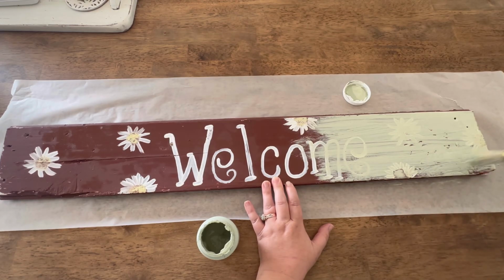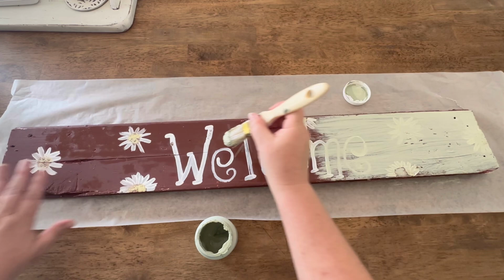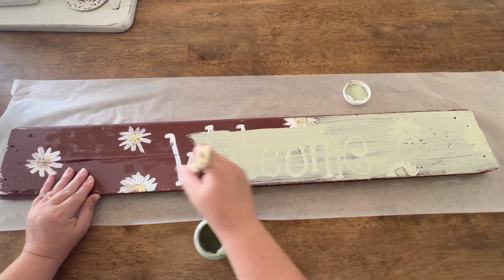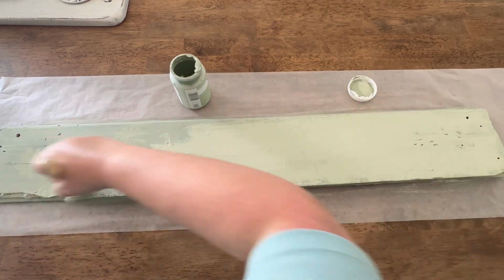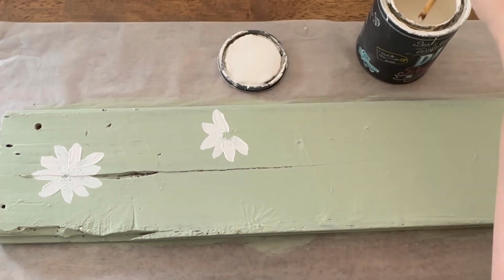It just needs reworked to match the new color scheme, so I'm just painting over it with some Waverly chalk paint in the color Celery, and I can still see through the paint, even the second coat, well enough that I can trace the design with fresh new paint.